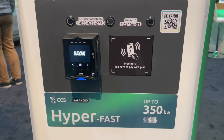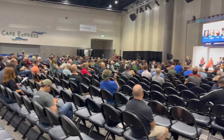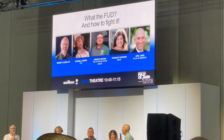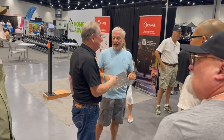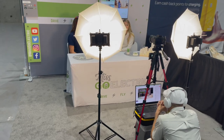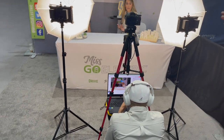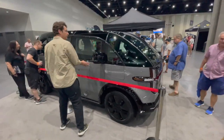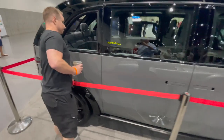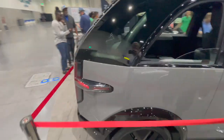Pretty amazing. There's been speeches, there's been conferences all day long, a huge agenda. Downtown San Diego at the convention center. So why don't you take a little tour with me and check out the fully charged electric vehicle conference here in San Diego, California. Here we've got the canoe prototype. Pretty cool.